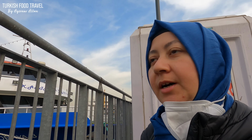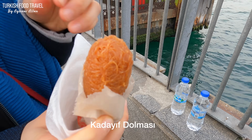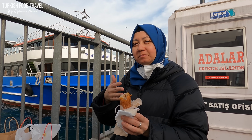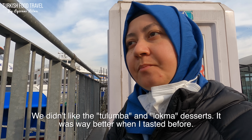The sweet shop was very crowded, so we decided to come here to eat in open air with the scent of the sea. It's been a long time since I tried this. It's very crunchy, but not that much.